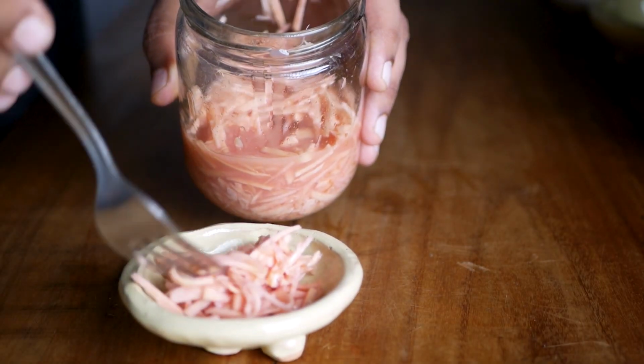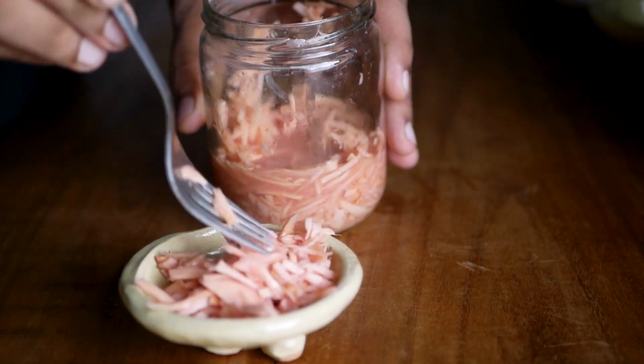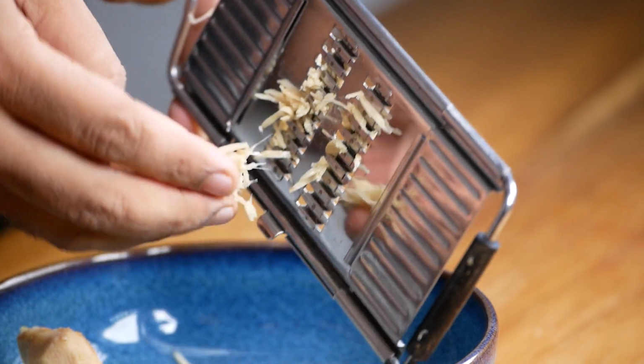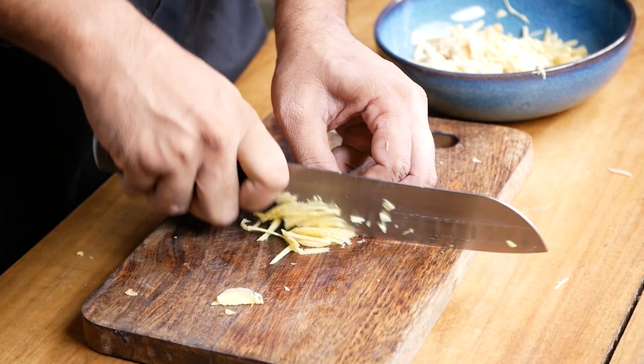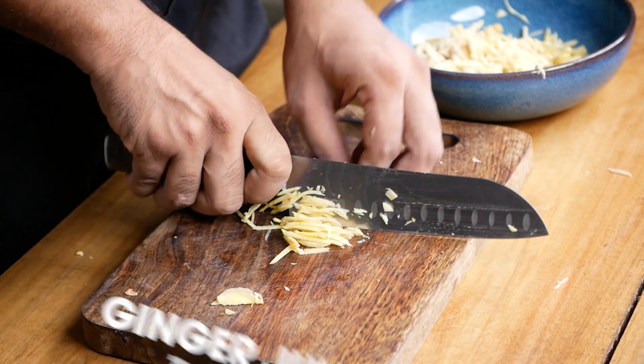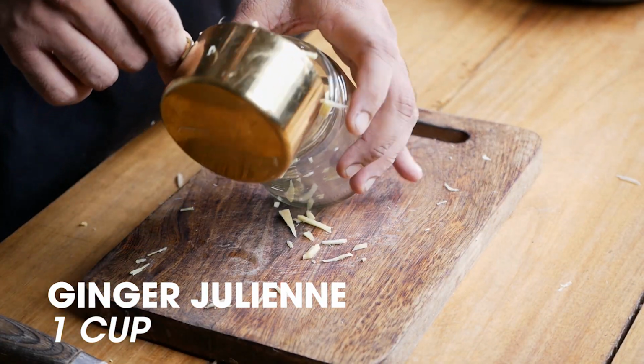So let's make the first recipe. The first pickle we'll be making is the ginger pickle made with lemon juice and salt. Grate the ginger using a mandolin into fine juliennes. You can also use a knife. It is a much slower but a safer process. Slice up to 1 cup of ginger juliennes and place the ginger in a mason jar.